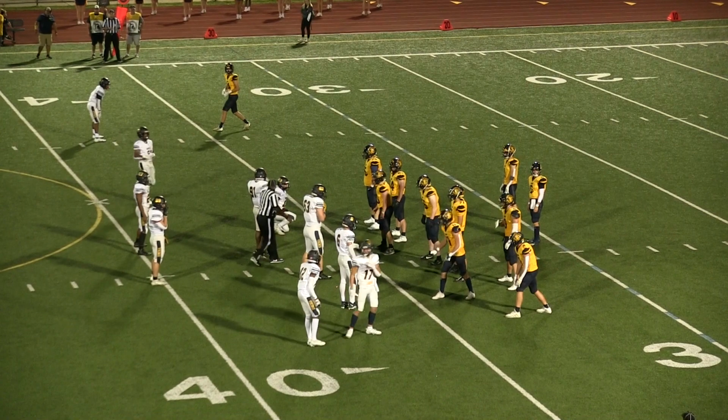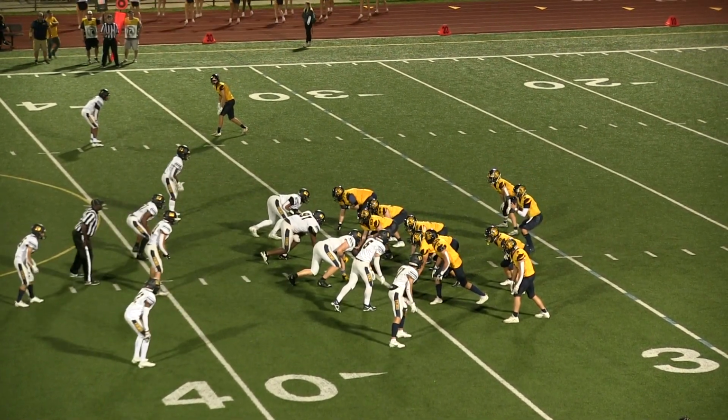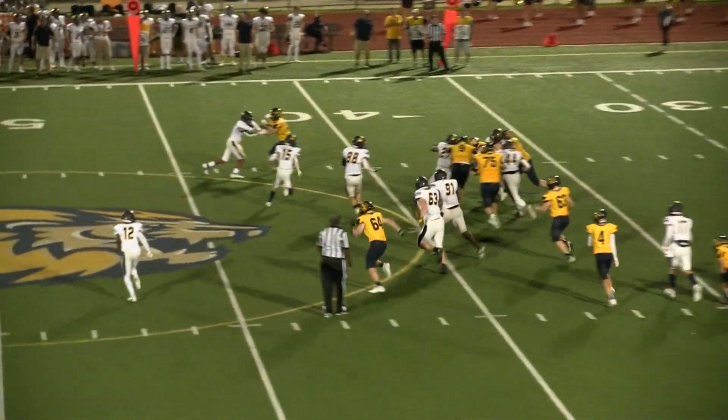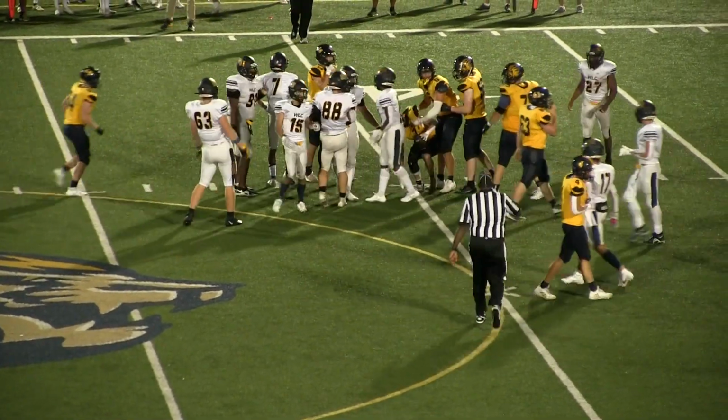Let's see what adjustments were made. We're going to find out early on offense what adjustments were made at halftime. See how effective we can be with the ball here. Oh, the old counter. Wyatt Douglas over the right side. Number one, Wyatt Douglas. Looks like someone gained 4 yards there.